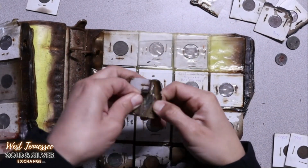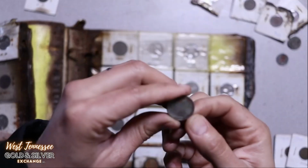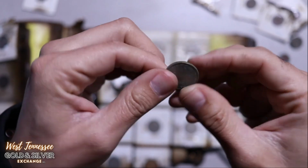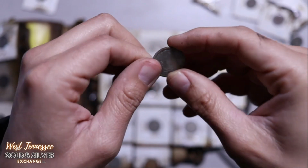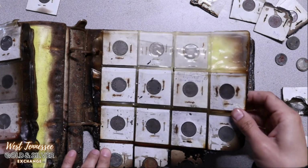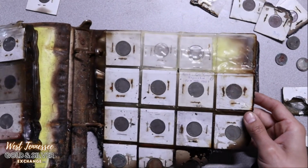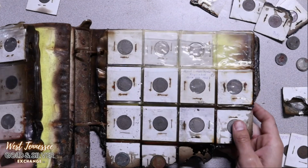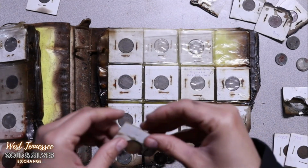This one, again, I can't tell. I'm just getting stuff all over the place here, guys. I'm about to clean my desk after this. This is a 1911. And it's got some cool toning on it. You guys can see it right there. Nice. All right. Let's see what else we got here. 1907, 06. What's the one we look for in V-nickels? Is that a 1912? 1912S? I think so. Oh, yeah.